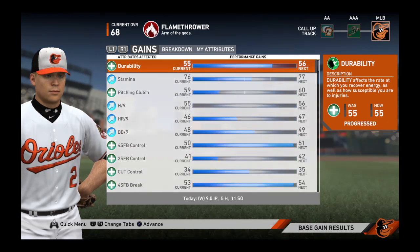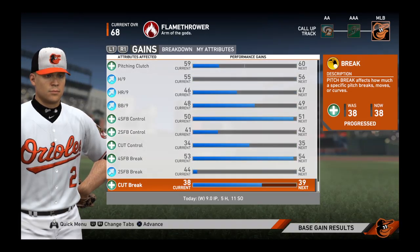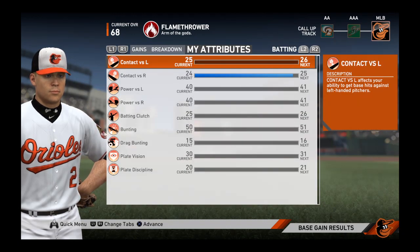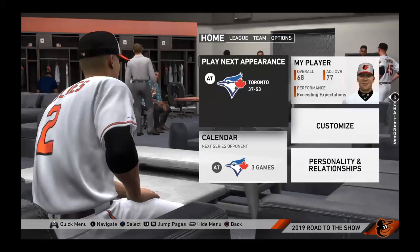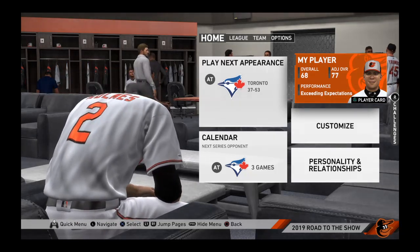So, a few of them have progressed. That's real nice. Usually I back it up one and then move it forward so I can see the bottom stuff. Yeah, real nice, real nice. He's leveled up. These are progressing. Real nice. Real nice. Okay, I'm a 68 overall. My adjusted overall is a 77, so I'm exceeding expectations for the very first year I'm in the pros.